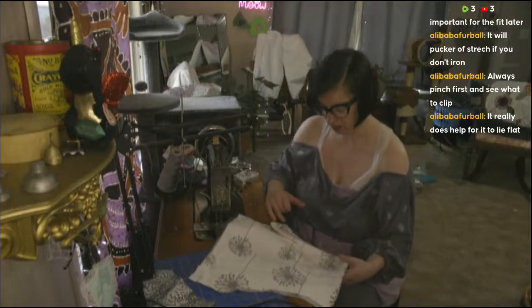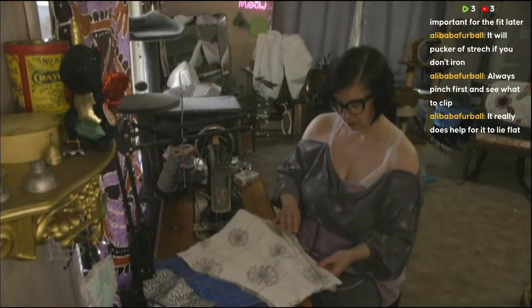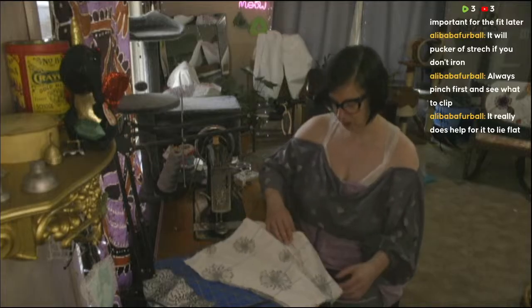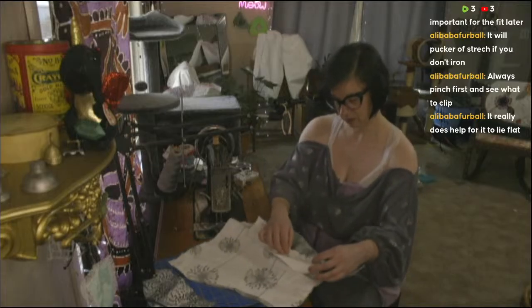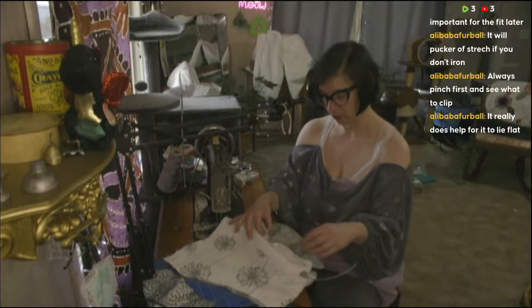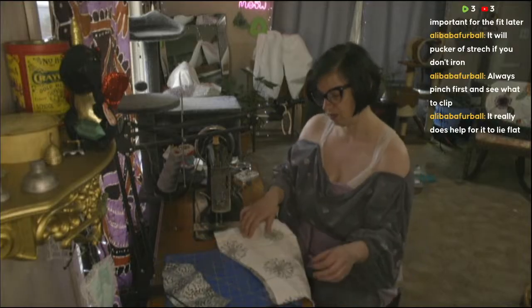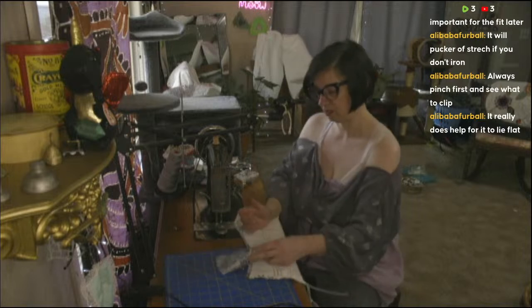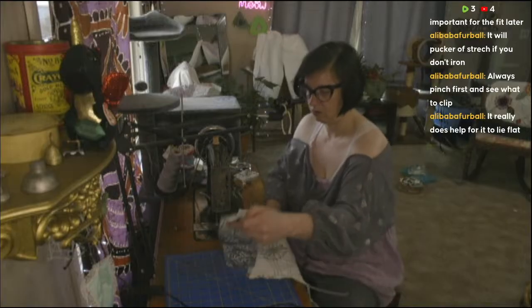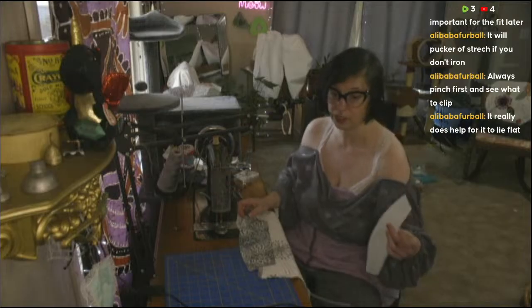I'm not going to be able to finish this till next week, am I? No, maybe I might sew by myself. Except I'm getting too much. Let's see, pinch first and see what to clip. Okay, so maybe I won't just clip where it's puckering. But no clipping until we get to the pressing part. Let's see. Because I'm under pressure.